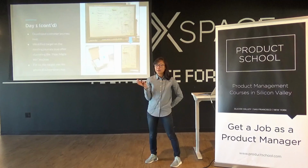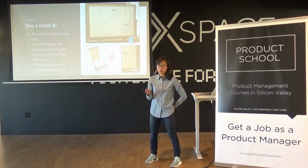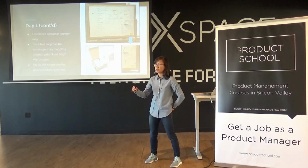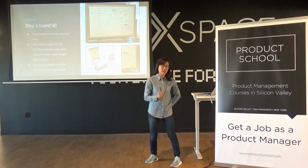After you've created all of these sticky notes, one thing I forgot to mention is that you want to generate as many sticky notes as possible on day one. The idea is to shoot for volume, to go for quantity. There's time later in the sprint to whittle those sticky notes down to one idea. But in the first day, have everyone really active and writing anything down. Tell them not to be shy.